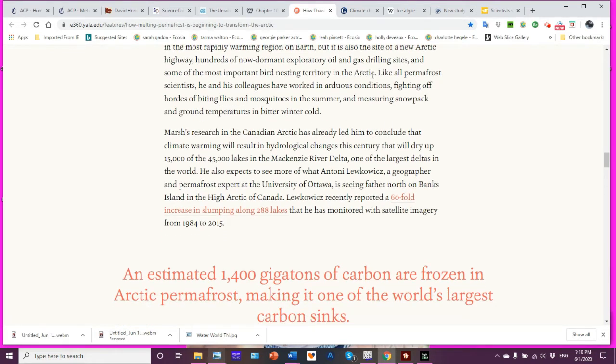Also, what's important in the tundra, you get bird nesting territory. You get a lot of bird species that are ground nesters. They're going to be affected. And of course, any industrialization of the region is going to impact those species as well.